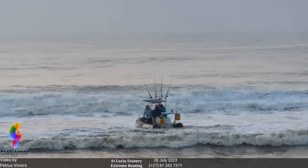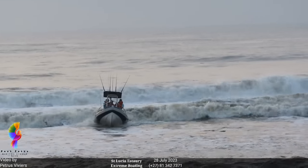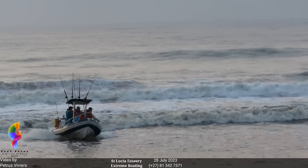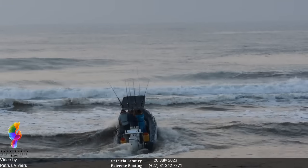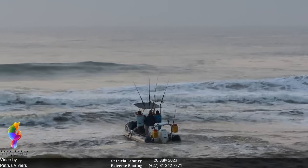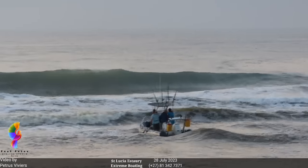Sets are closing up in front of him again. Another boat killer. Too many skippers, too many cooks spoil the broth. Let the man do his job. He's behind the steering for a reason.